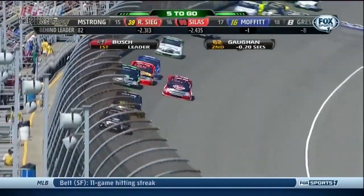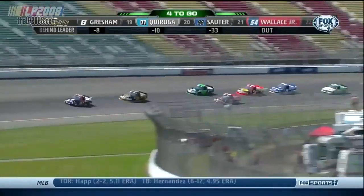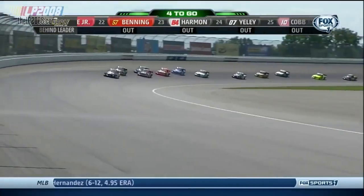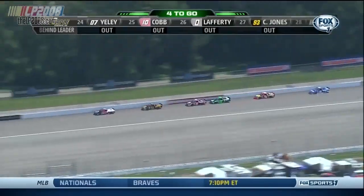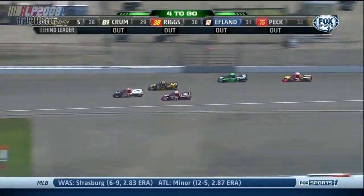4 laps to go. See those 3 trucks lined up on the outside trying to get by the 31 of James Buescher: Paludo, the 32, the 3 of Dillon, and the 19 of Logano. Down to the bottom of the track goes Kyle Busch in the 51, race leader. Brendan Gaughan at South Point, 62, running 2nd. Here comes the 31 of Buescher. A great run. He's going to go to the bottom and battle for 2nd.